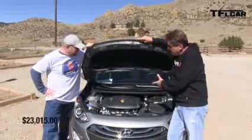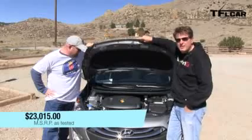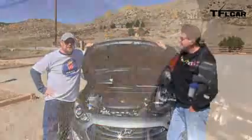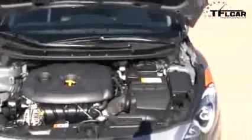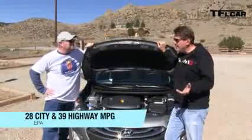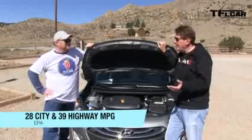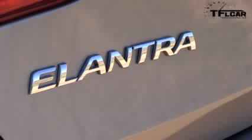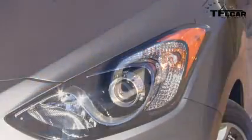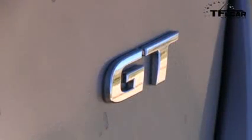So Nathan, here's why it doesn't compete with the Mazda Speed 3 or a Golf GTI. It's the engine under the hood. Absolutely. This thing puts out 148 horsepower and just 131 pound-feet of torque. It gets good gas mileage, 32 combined, but it's not going to tear the steering wheel from your hands because there just isn't enough power. Nope. And let's face it, this is a normally aspirated engine. It will not compete with the competitors. So let's see how fast it goes 0 to 60.